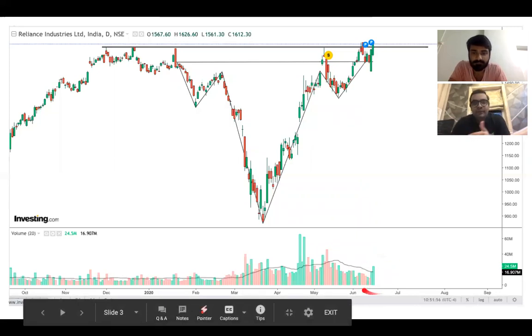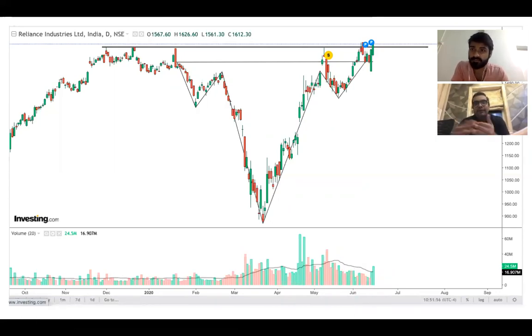I suggest that safe players can book profits and make no fresh entries right now. And the ones who are holding derivatives can take it for 1650 to 1680. The ones who are aggressive players can also hold.